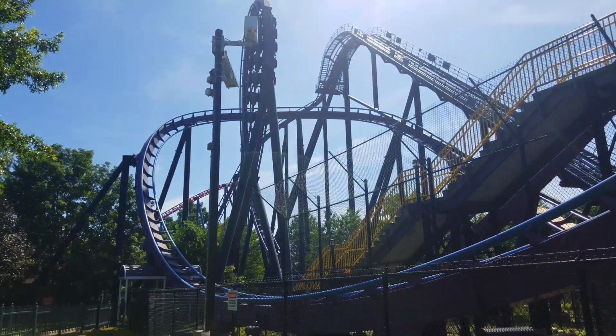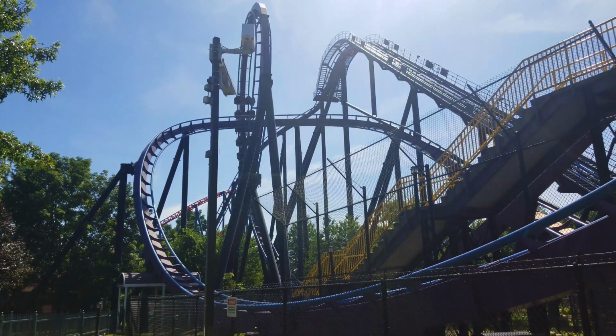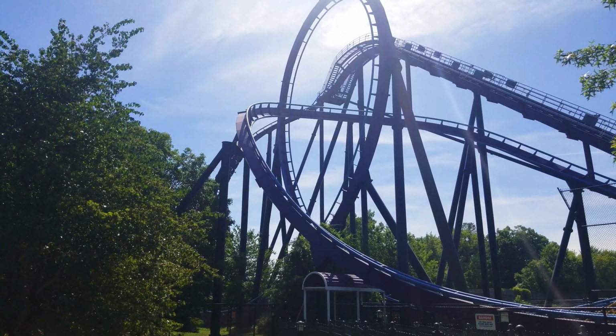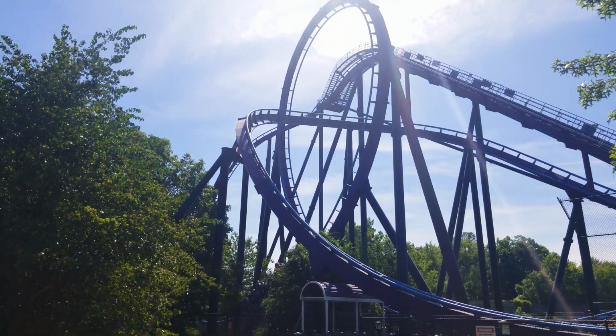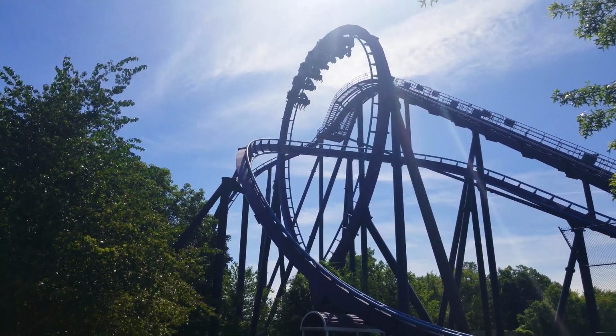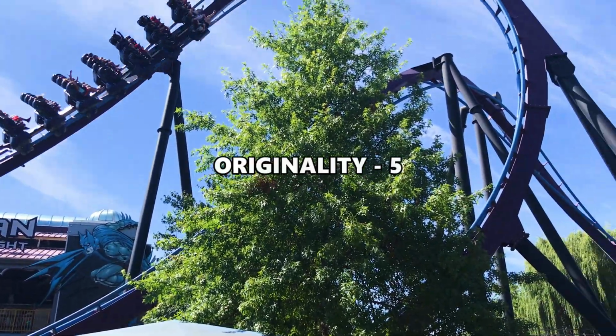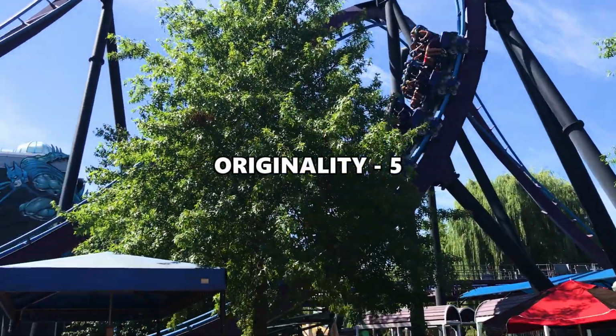Batman the Dark Knight sticks to this typical formula, but lacks one thing, the mid-course brake run. Well, that's actually a good thing as I said before, because if the ride had one, it would make the second half crawl and honestly would be pointless because, well, the ride isn't that long. Overall, a score of 5 sounds about right for originality.